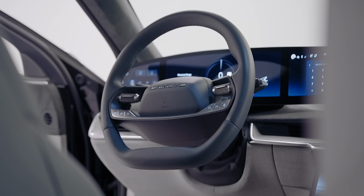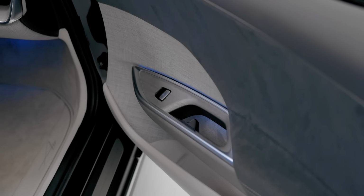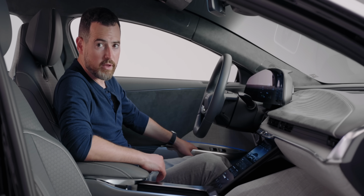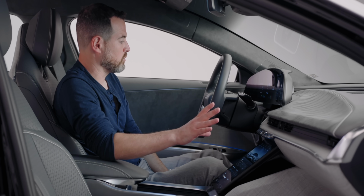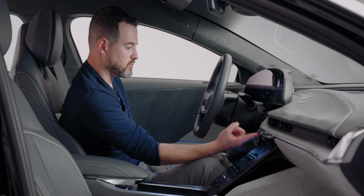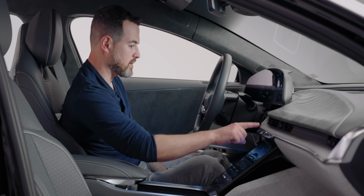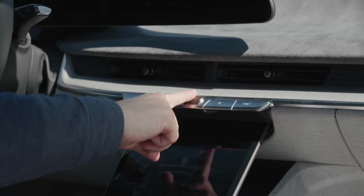One area I think they absolutely nailed is the controls in the car. Even down to the weird trigger you have to unlock the door. I love the way things feel, and they're not relying only on the touchscreen to interact with the car. So I've got redundant controls here. I've got temperature controls for the driver, temperature controls for the passenger. I can control the fans. I've got an actual analog volume knob too, which I love.